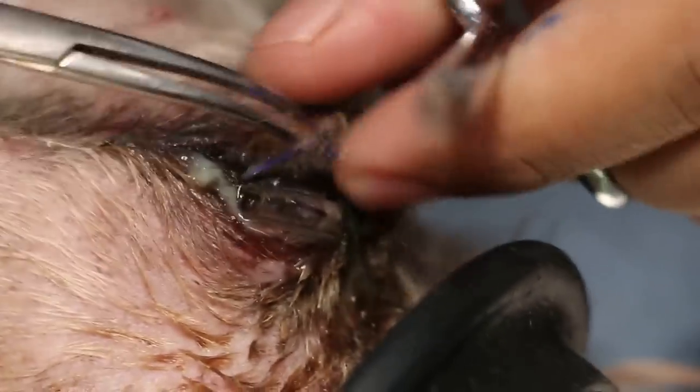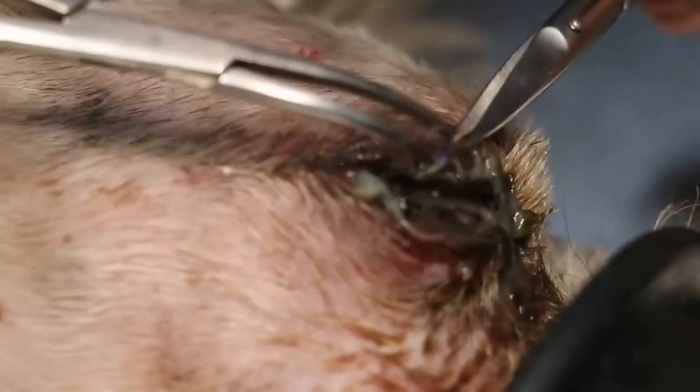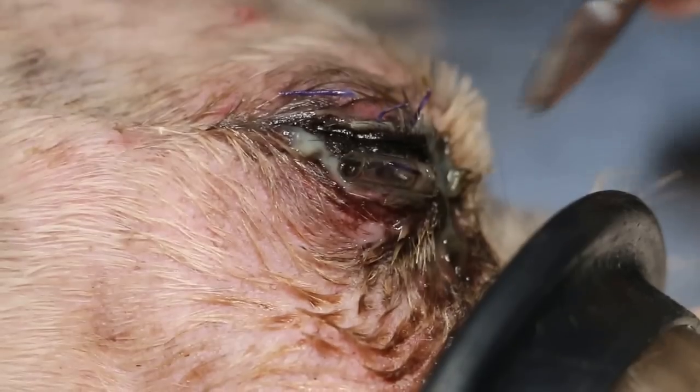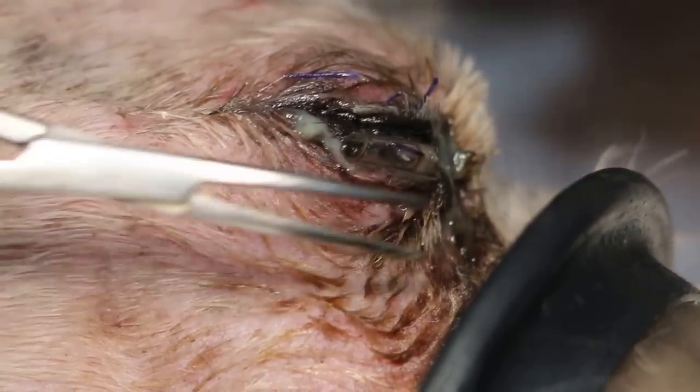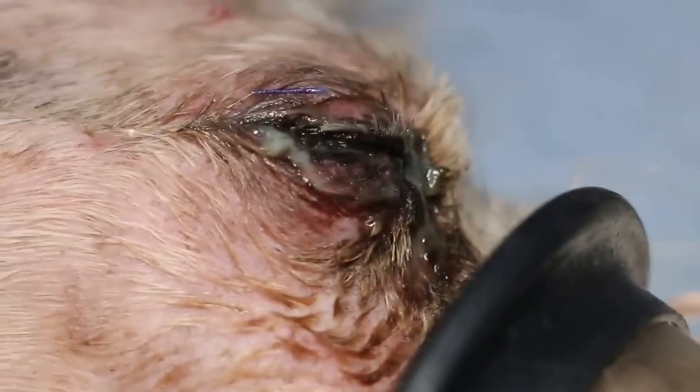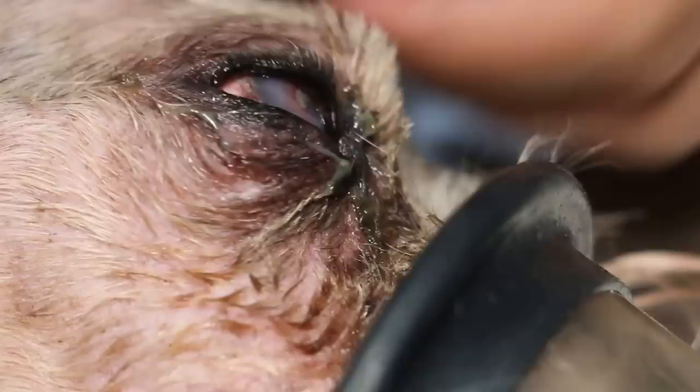It's actually a horizontal mattress suture. He needs to cut only certain parts, and then he will get the below part. Below the stent, taken out already. To clean up the eyes, put eye drops and saline.